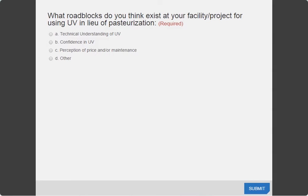So I'd like to introduce our first polling question at this point before I turn it over to Stan. The question is, what roadblocks do you think exist at your facility or project for using UV in lieu of pasteurization? A is technical understanding of UV, B is confidence in UV, C is perception of price or maintenance, or D is if there is an other request. So I'll give you just a few seconds to review the question again, look through the answers, and we'd certainly appreciate your response.